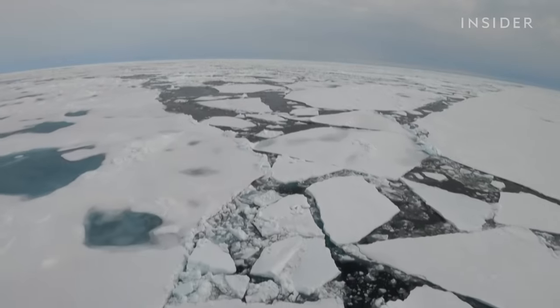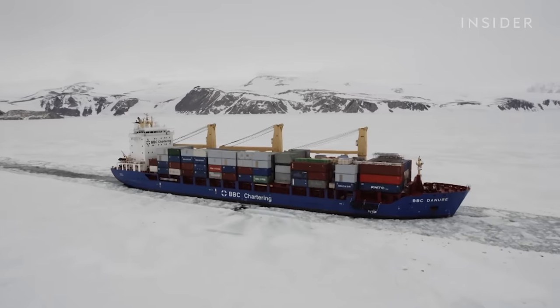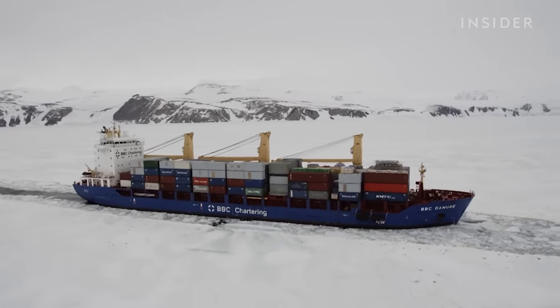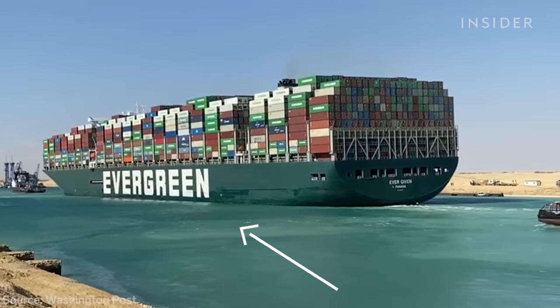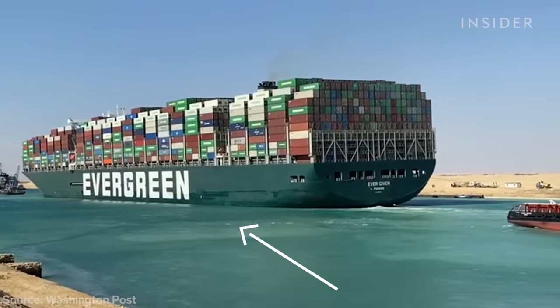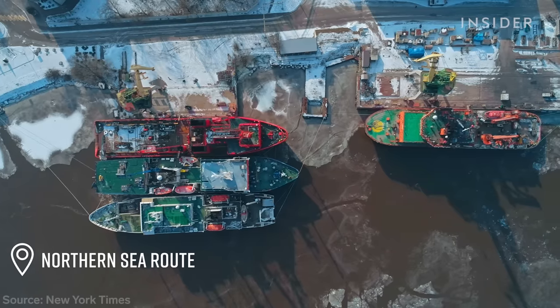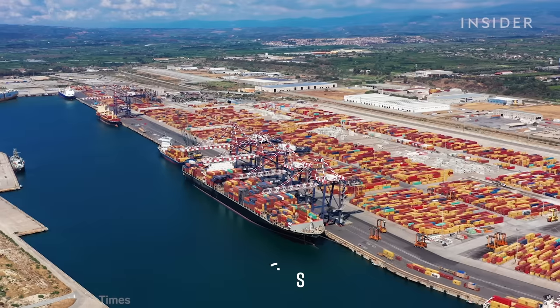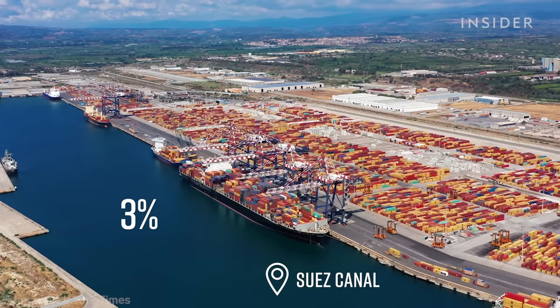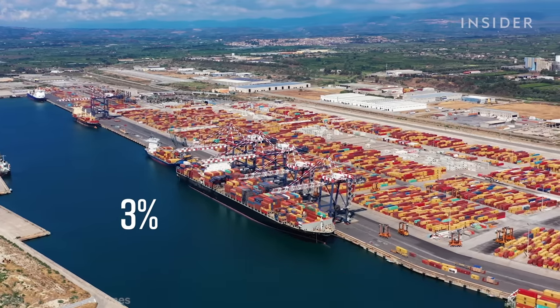Today, thinning sea ice is making the waterway easier to navigate, and the route has been gaining international attention, especially after the Ever Given got stuck in the Suez Canal in March. In 2020, shipping traffic through the Russian Arctic rose by about 50%, but it amounts to only 3% of the traffic that goes through the Suez Canal.